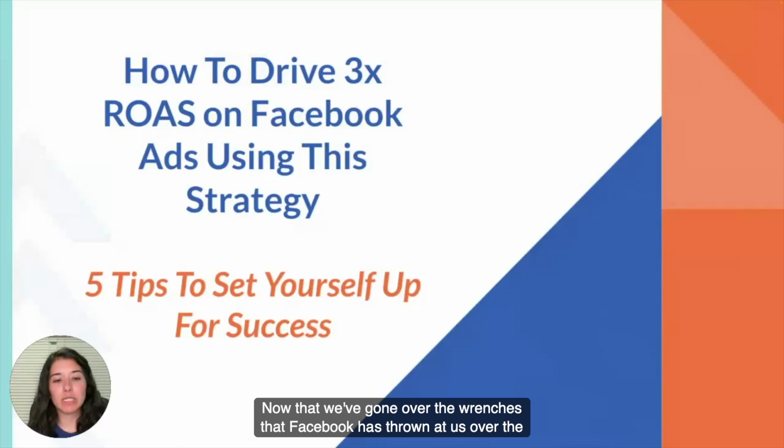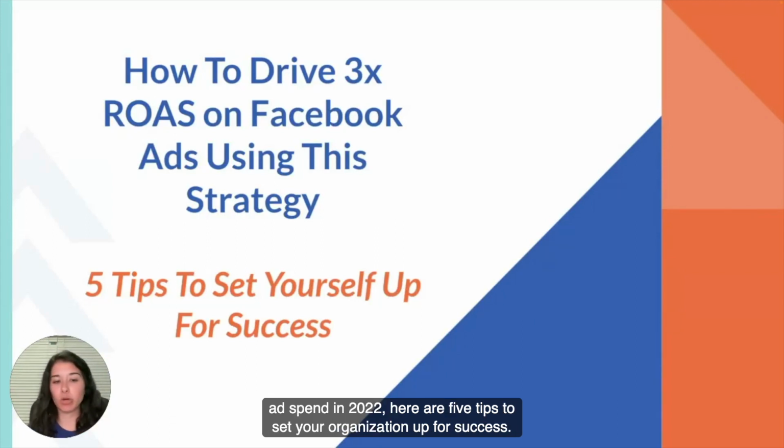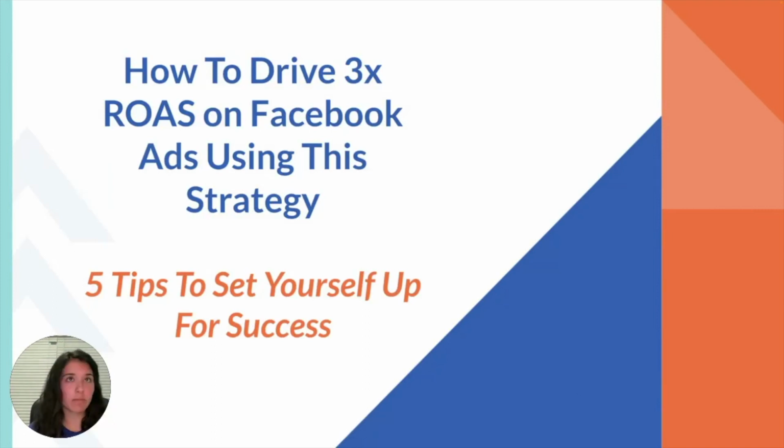Now that we've gone over the wrenches that Facebook has thrown at us over the past year, let's talk about how we combat these changes and continue to drive 3x return on ad spend in 2022. Here are 5 tips to set your organization up for success.